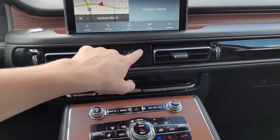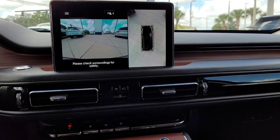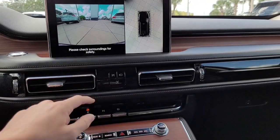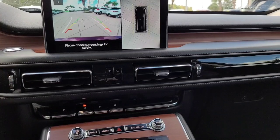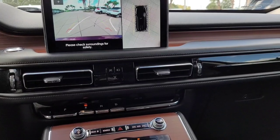So if I want to look at my cameras, I can actually see a nice surround view camera here. I see all what's all around me, what's in front of me right now, and if I put the car in reverse using this button here, I get a backup camera. Now, I don't have to press this button to turn the backup camera on.